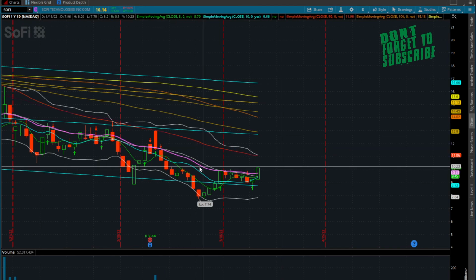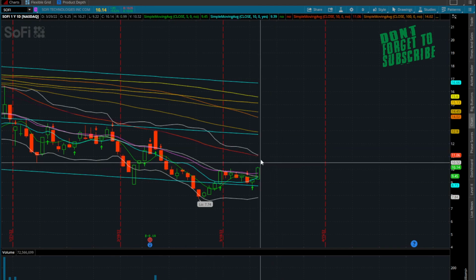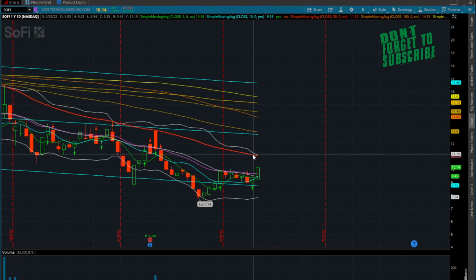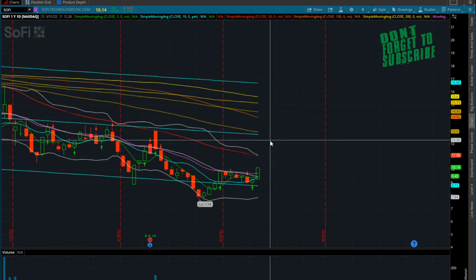But I just kind of wanted to get on here. A very, very good day for SoFi. I think we see at least $11 before any sort of back test. And then obviously, if we do start to reclaim that 50-day moving average, it does have another straight shot up for another dollar move.